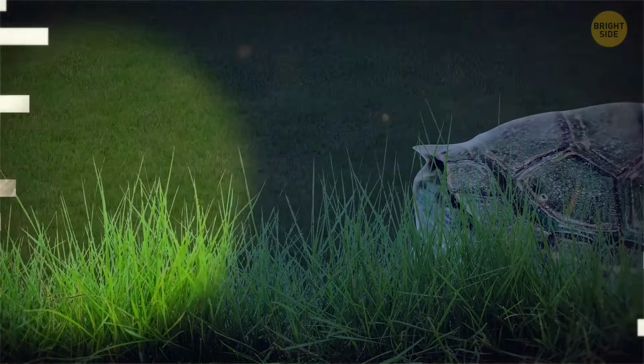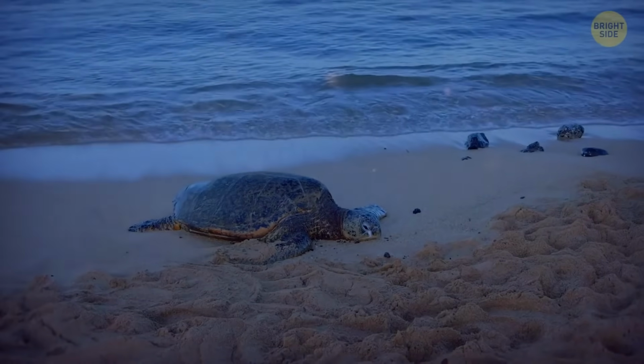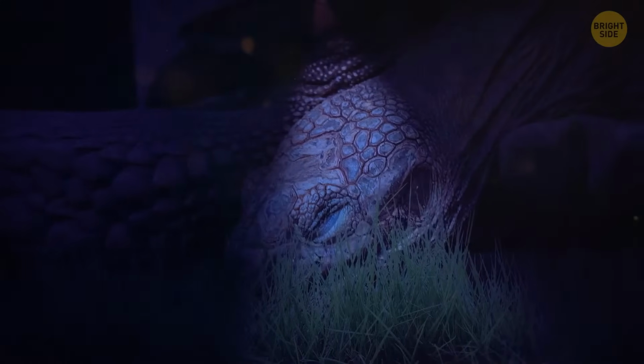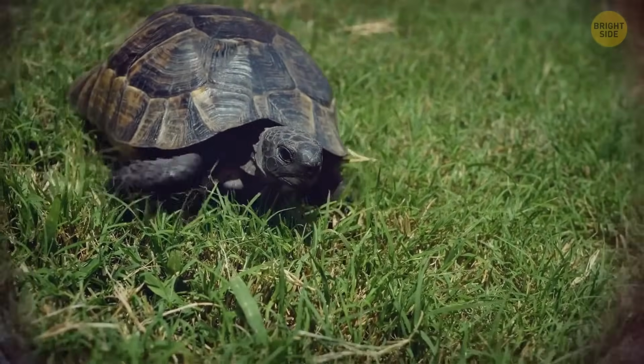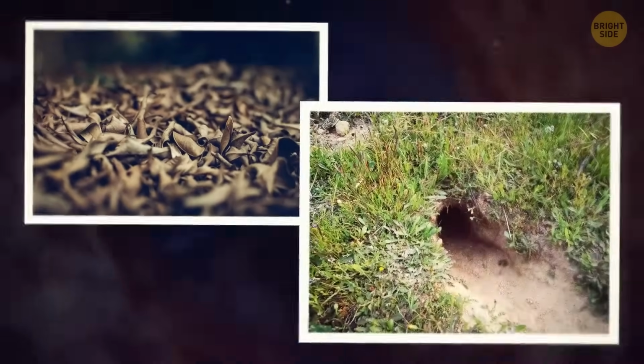These animals are active during the day and sleep at night. The amount of sleep a turtle needs depends on the species. It can be from 10 hours to just 1. On average, a turtle takes a 4 to 6 hour long nap. The most important factor for a turtle when it goes to sleep is to find a safe place. They can hide under leaves or in holes in the ground.